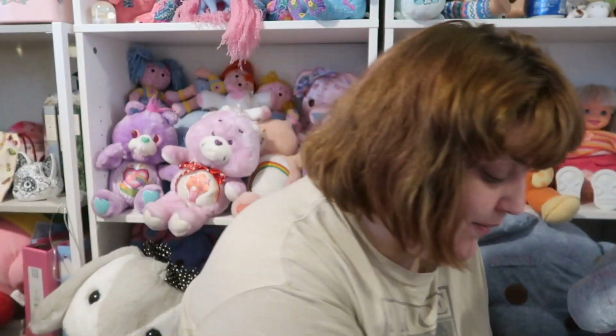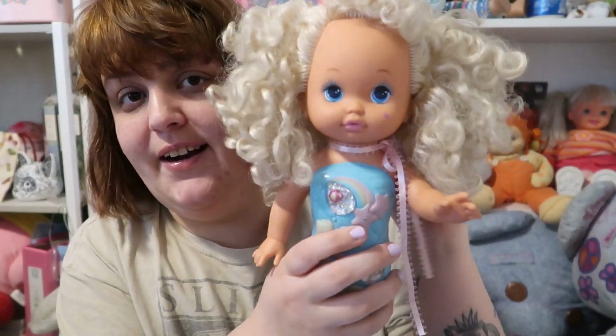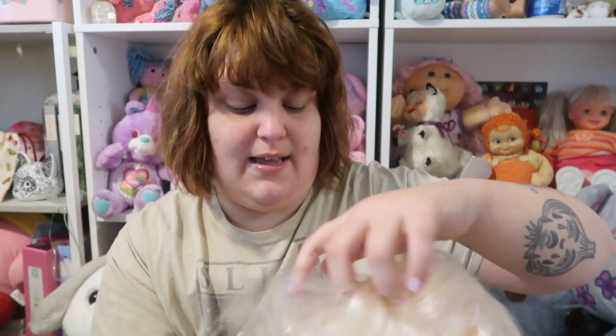We also have Little Miss Mermaid. Oh, my bears are falling. And just look at her. She was a gift from my friend Jilly. And the main reason that I wanted her in particular was because I had found one of my Grails this year, who I had literally searched for every single day. And that was Sweet Sea Mermaid.